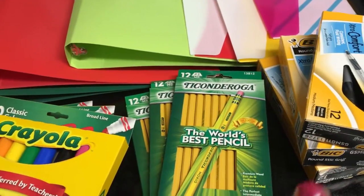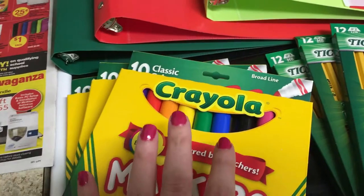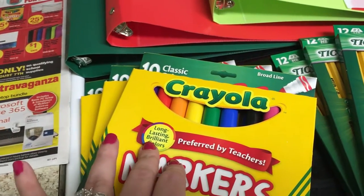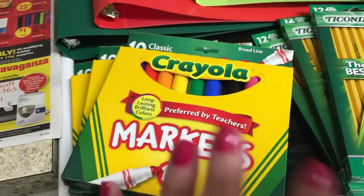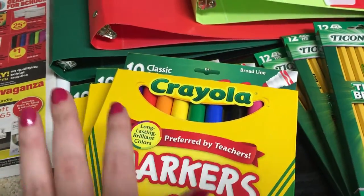And then the 25-cent items. So we'll start with the Crayola markers. Oh my goodness, I was so excited when I looked on their ad on Friday and saw that these were 25 cents. Last year they had their brand of markers on sale for 25 cents. But this year it is Crayola, which I'm pretty sure on all the lists they always recommend. I know on my daughter's list they did. So I picked up three of those.